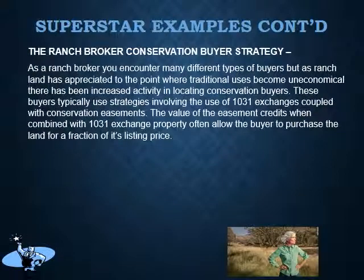Ranch broker conservation buyer strategy. Ranch brokers often encounter different types of buyers, but a lot of land in the Rocky Mountains has appreciated to the point where traditional uses are sometimes tough to justify at the price per acre. So these buyers could use a combination of a 1031 exchange coupled with conservation easements. Now the easement doesn't have to get done prior to purchasing the property. The value of the easement credits certainly would be valuable down the road as well, but the easement credits, when combined with a 1031 exchange, can often allow a buyer to purchase a large tract of land for far below what the actual listing price is.